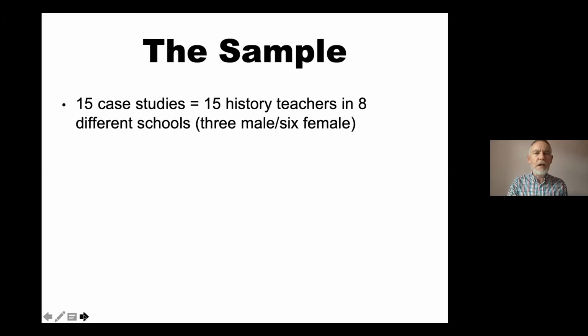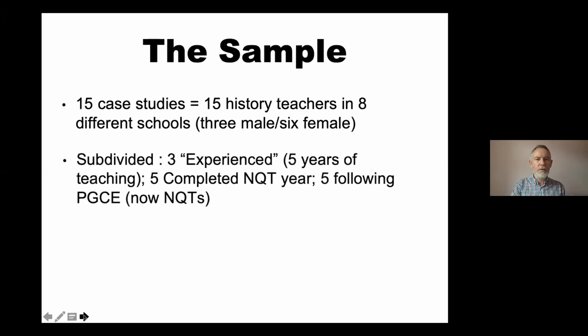So the scale of the research that I want to talk about first, I'm going to talk about two projects, and then I'm just going to introduce a third, which is in train at the moment around the research methods. What I've approached is a number of case studies. So I've looked at 15 different case studies, essentially looking at the lived experience of 15 history teachers in different schools in Sussex in my partnership.